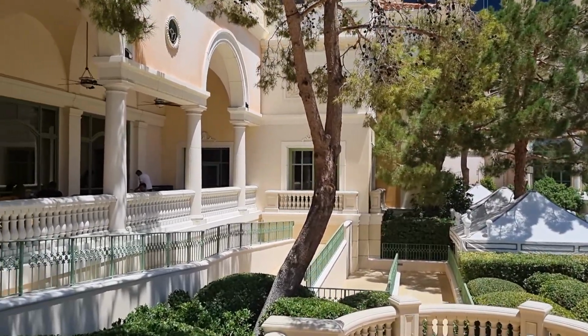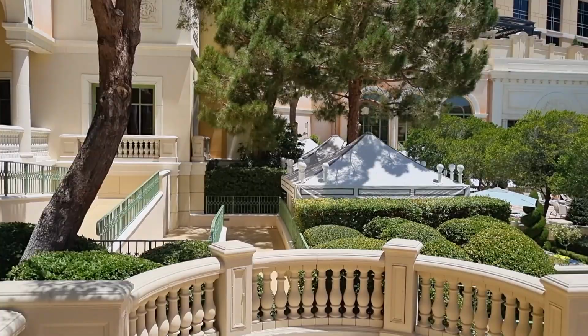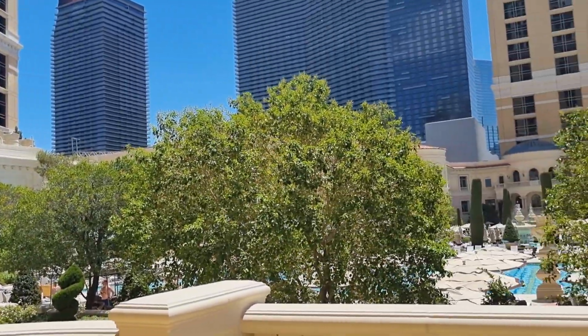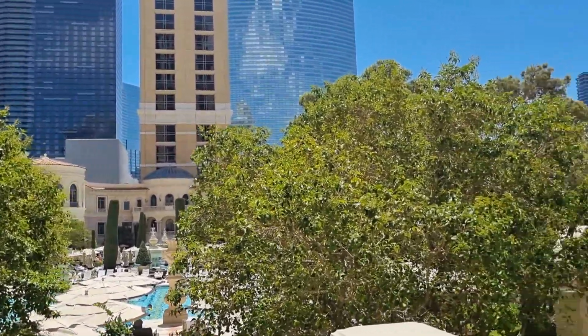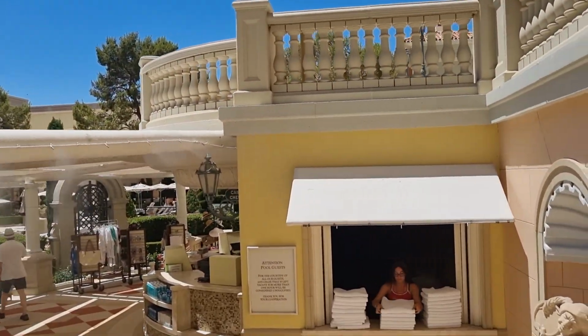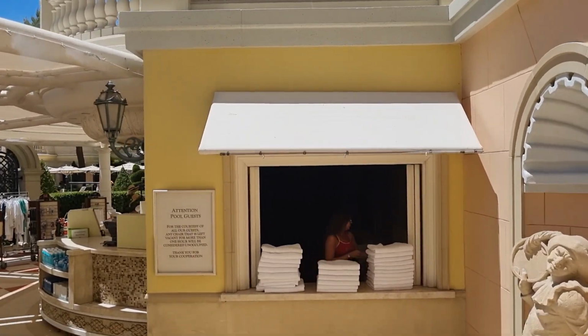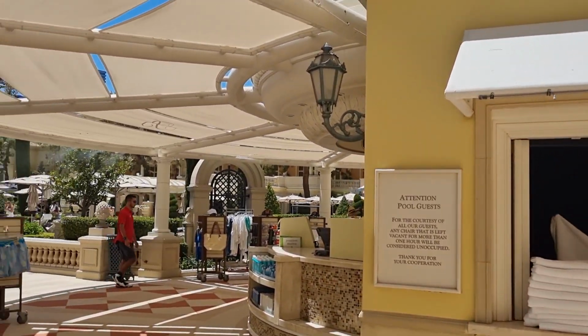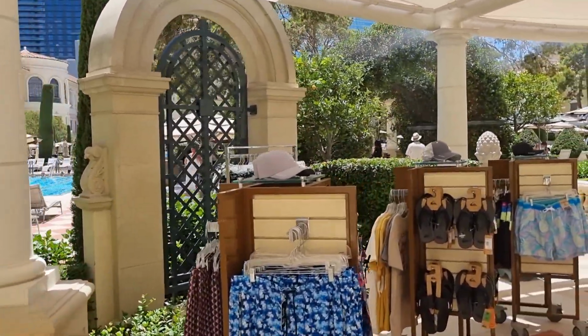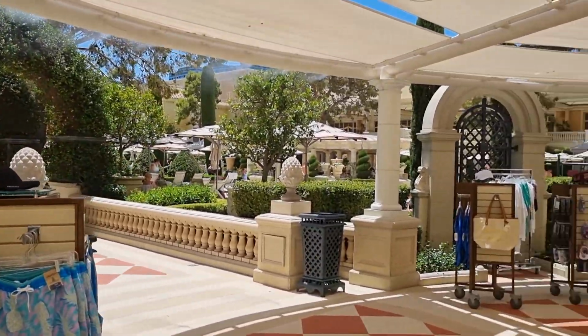And there's an accessibility ramp right there at the edge. So loving this pool. It is definitely one of the nicer ones in Las Vegas. It's very chilled, very relaxed, great atmosphere. Just come down here. Here's the towel station right in front. Grab as many as you want. Just pull around. Some essentials if you need to purchase.